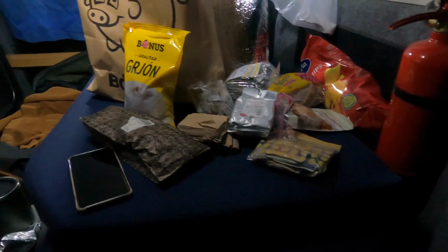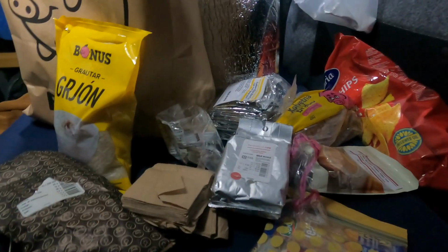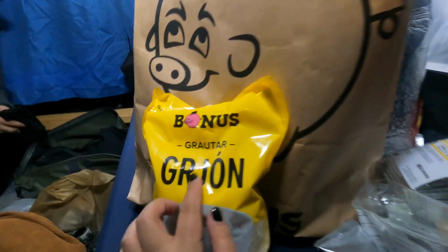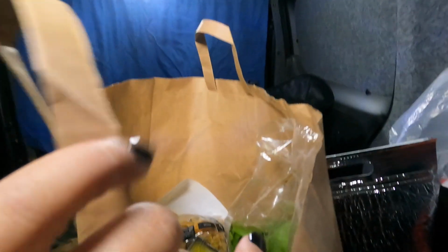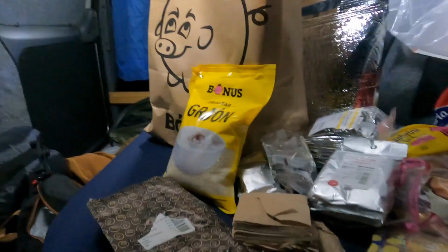A plethora of food, snackage. Probably gonna watch some Netflix before bed. Tip: make a stop by Bonus, which is a pretty inexpensive grocery store. They have locations everywhere, and we got quite a bit of things. We spent the last several hours finding new campsites and driving through multiple cities, through endless dark roads.